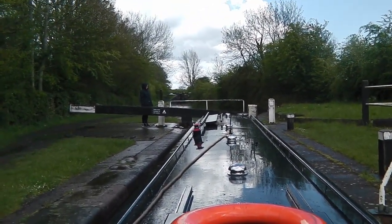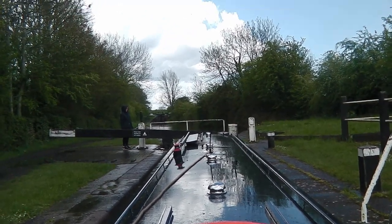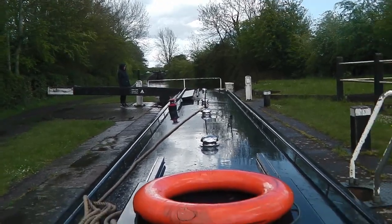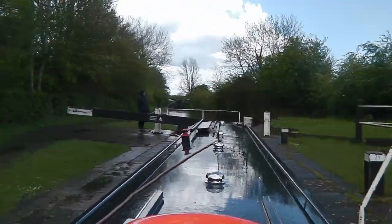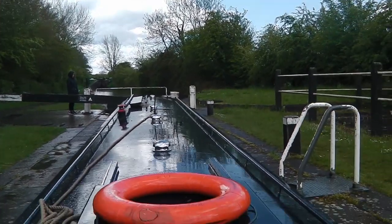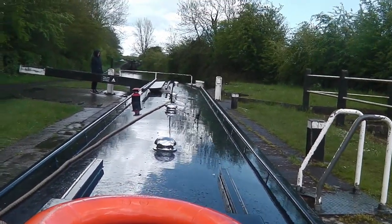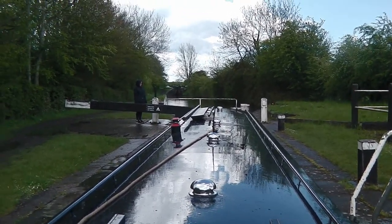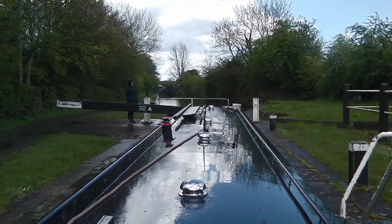So yeah, ladies, if you want to work your abs and your core muscles, then get yourself a windlass and work the locks. It's much like having a barbecue really, because the bloke does the barbecue, doesn't he, and the woman does the salad. So you can look at it that way if you like. There's no reason why I couldn't do the salad and she can do the barbecue. Stupid analogy, but there you go. So yeah, out of this lock any second now, up to the next one.